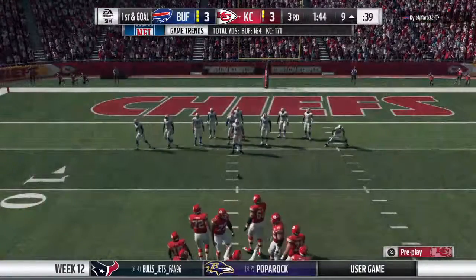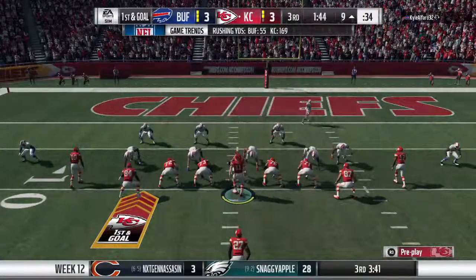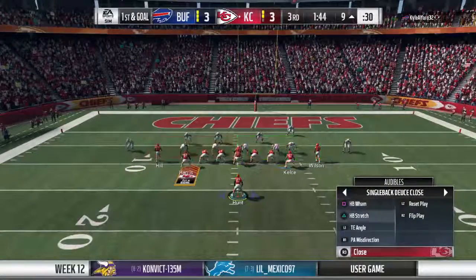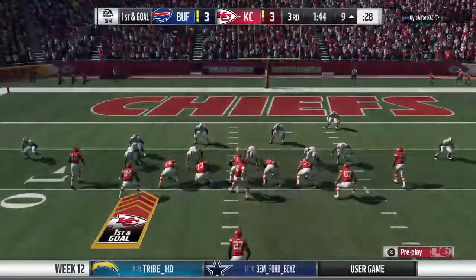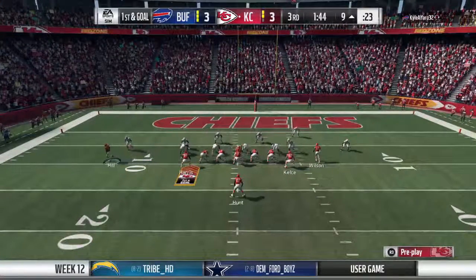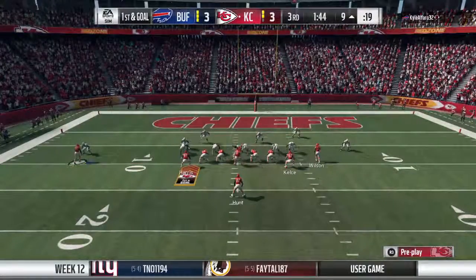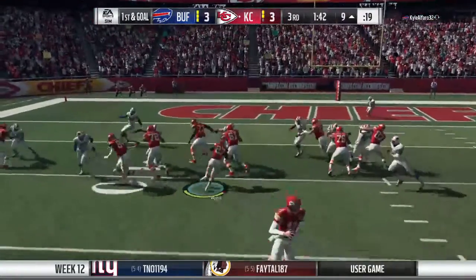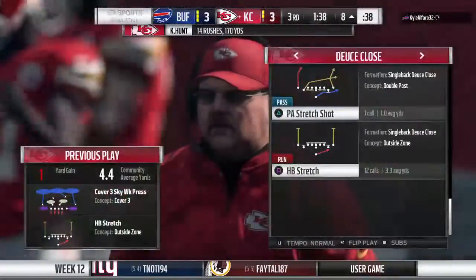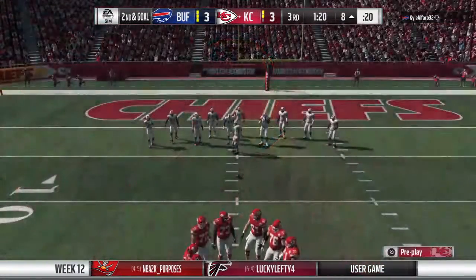And now inside the red zone, the offense will operate. In motion, Hill. They'll run. This is Hunt. And running room hard to come by here. He gets it down to the 8. It's a gain of a yard, and it'll set up 2nd and goal.